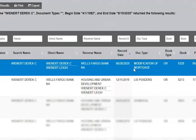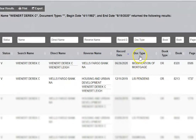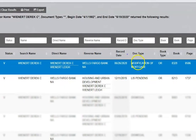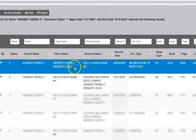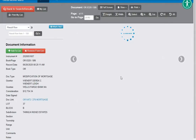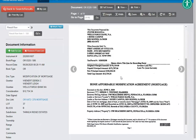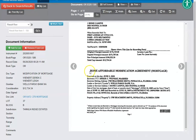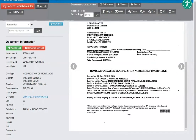If it's going to go to foreclosure, then there's going to be a final judgment with date and final judgment amount, all that kind of stuff, and there's not. So this tells me right here that this homeowner is not going into foreclosure right now. This is a good example that I would scratch off the list, and I would not be worrying about it or looking at it anymore. Here you go, modification agreement. Alright, let's go on to the next one.